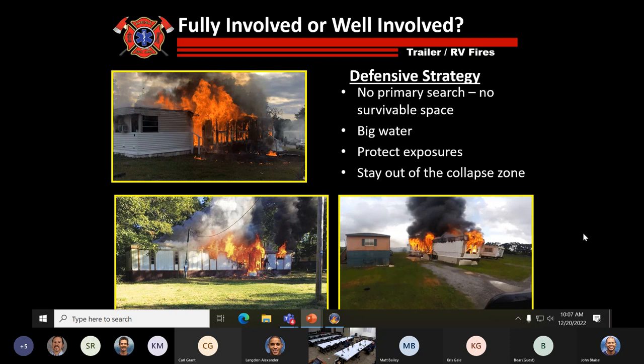For the most part, it's fully involved. I mean, it hadn't burned through the entire structure yet, but it's coming out every orifice that I can see here. Maybe if you did a 360, there might be a room in that back corner, but as far as I can tell, it looks like it's for the most part fully involved. The one in the bottom left, now we're talking well involved.